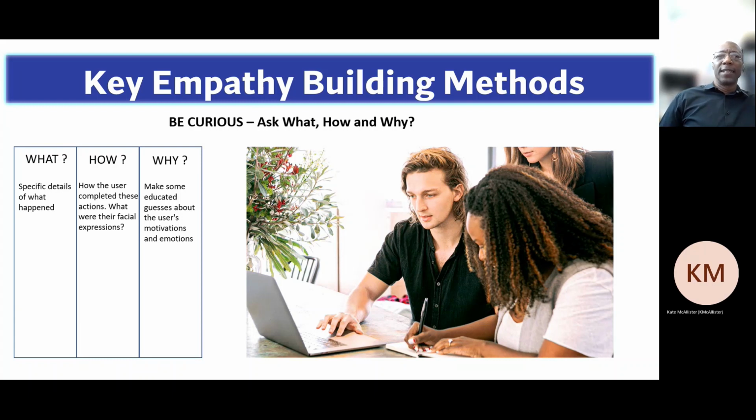And then there's why. And here it's time to make some educated guesses about the user's motivations and emotions as they completed these tasks. By analyzing the how and why of your user's behavior, you can empathize with them more deeply and design solutions that meet their needs. If you look at this picture, can you imagine a what, how, and why for this image on the right?